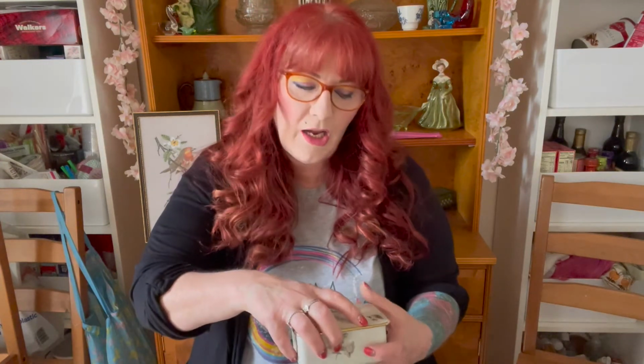Like I said, the gold's a little worn. But to me, that says someone really used it. They opened it and they put their stuff in. And it was used by somebody. So I will be getting that sticker off. And I'm going to be selling this on my Etsy.